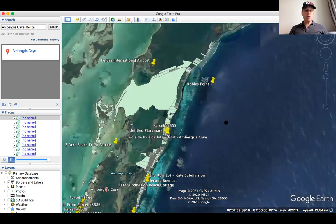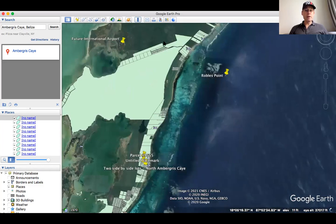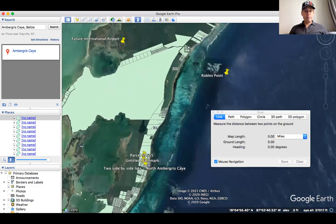Now, I had another question. How close are these lots to where the new Jimmy Buffett Margaritaville place is going in? Well, that is going in right here. And so if we do a line from Margaritaville down to those lots, you're looking at 3.38 miles further to the north. All right, so that puts you in a great area.